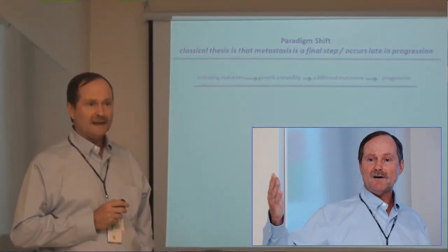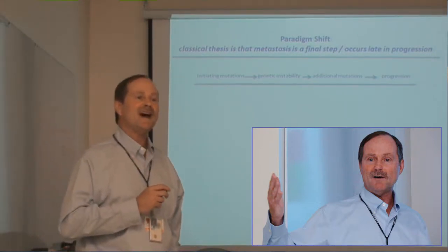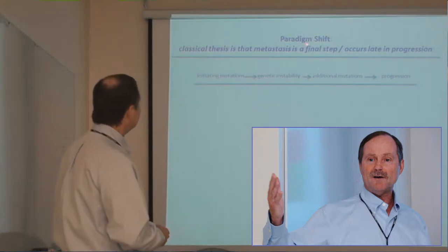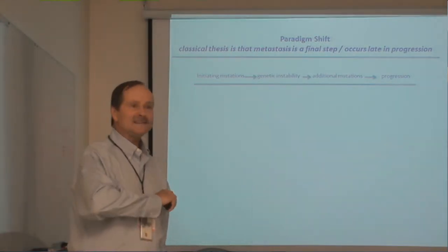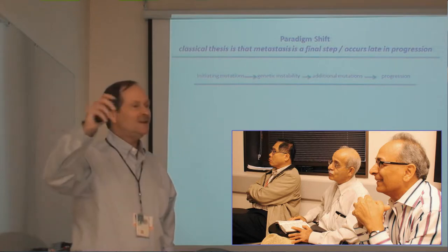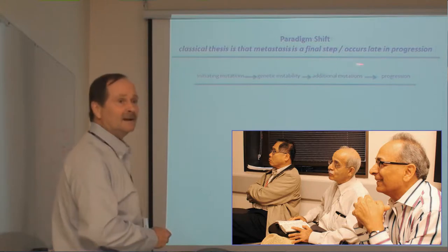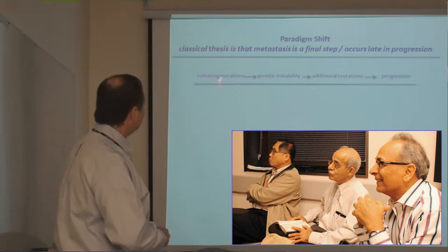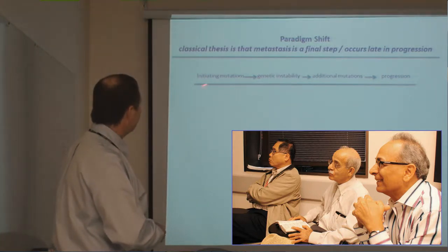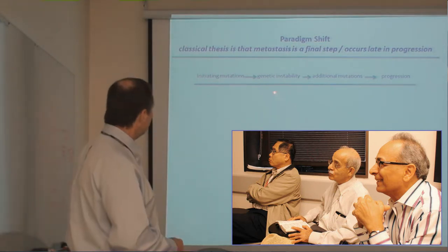Now, I want to tell you about this concept that I found intriguing, and I've always followed this in my 30 years in science and cancer biology. It's this idea that we thought metastasis is the last step. It occurs, you go through all these processes, and it's the last thing that happens. You get these invasive cells, and they allow for progression. And of course, from classical cancer biology, you get some initiating event, some initiating mutation.